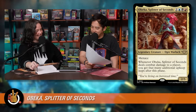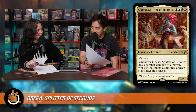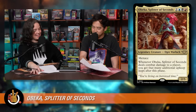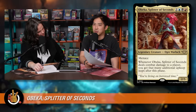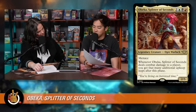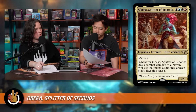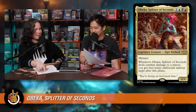Whenever Obeka deals combat damage to a player, you get that many additional upkeep steps after this phase. What? Neat. So she's a 2/5. If you hit someone for 2, after combat, you go upkeep, and then back to second post-combat main phase. Yeah. So you get 2 additional upkeeps if she deals 2 damage, but if you get more damage on Obeka, you take more upkeeps. It's awesome. Whoa. I love that it works the turn that you can hit with Obeka. So you can play something first main, hit, and get those upkeeps right away.